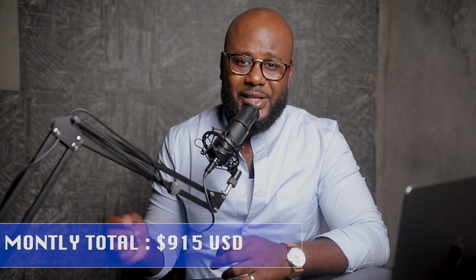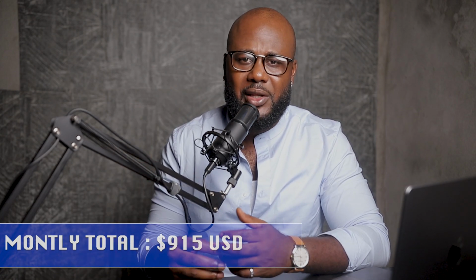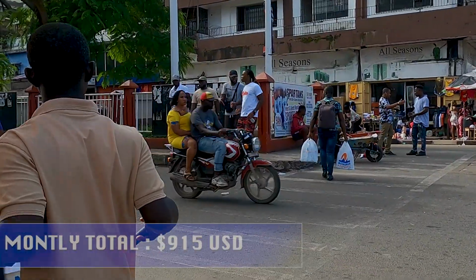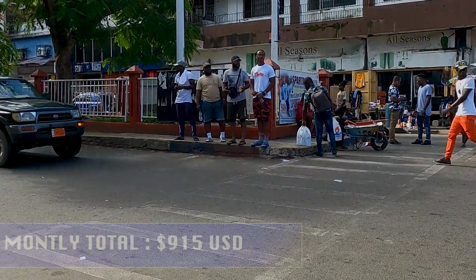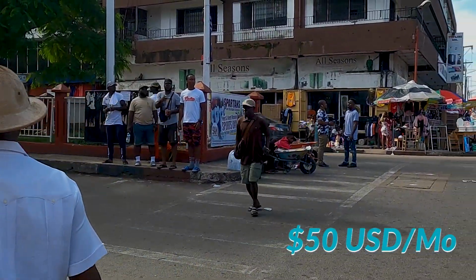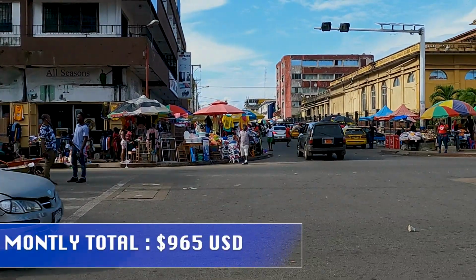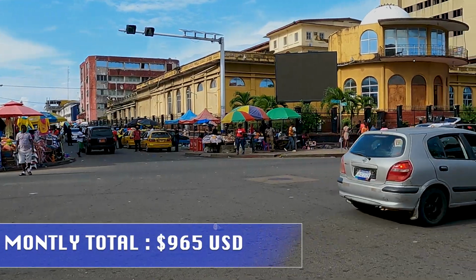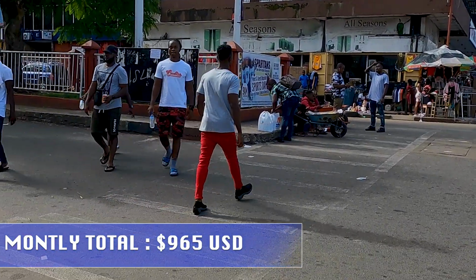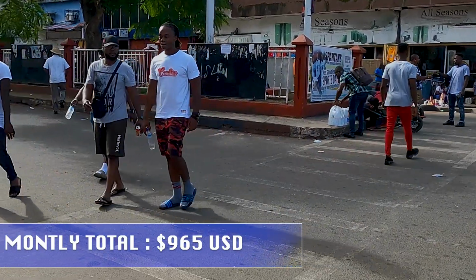Now, the next thing here is essentials. If you're looking to get little things for the home, let's say soap, toothpaste, tissues, bath towels, just little things here and there. You want to get a candle, just your everyday essentials that you may want to buy for the home. I'll put that at about $50 a month. For yourself, or two people, or a couple and a child, that should be enough for the month.